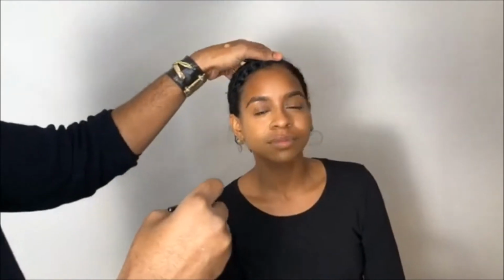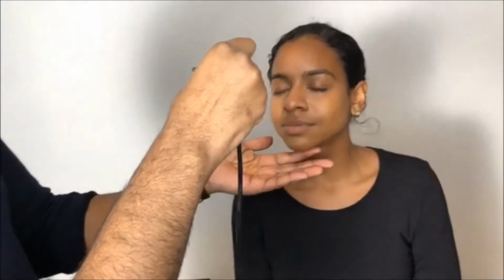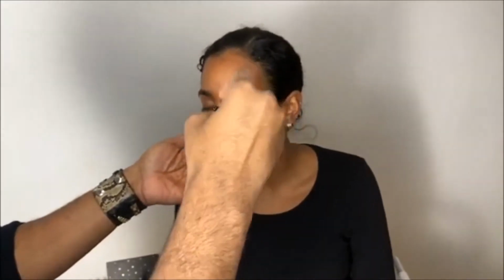There is no secret way of using the airbrush. I just kind of like to go with the angles of the face, right? So if you're doing right here in this area, right above or right under the orbital bone, then you go in the shape of the face. Do the Nike swoop, right? Just go right in that shape, okay?